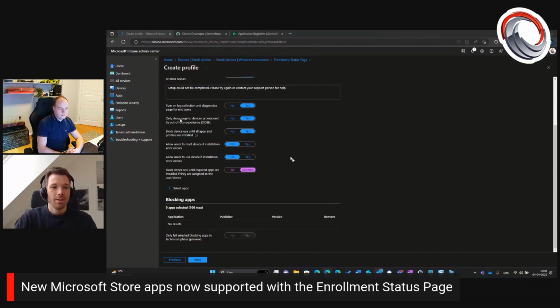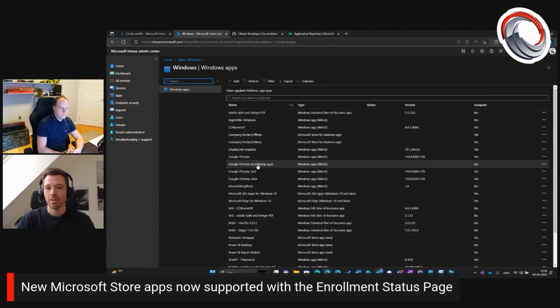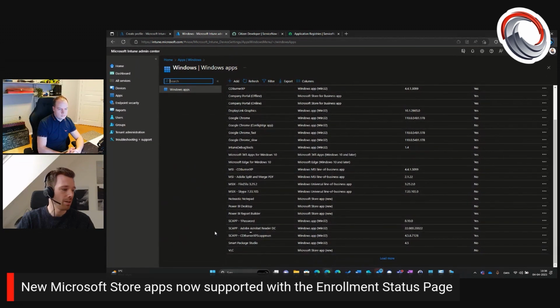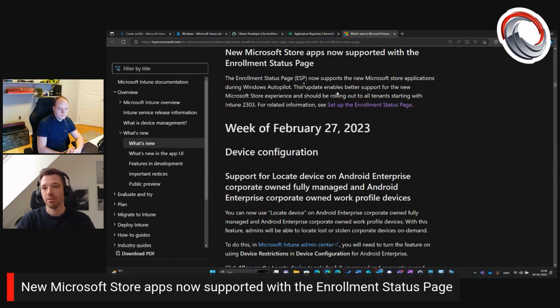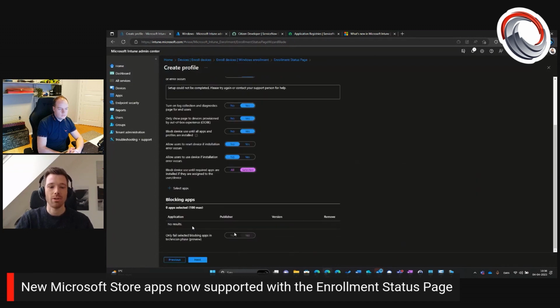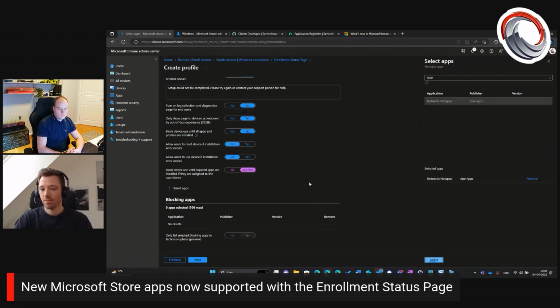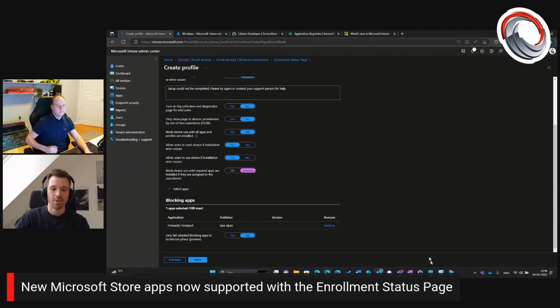Good. Yeah, but first of all, we need to make sure that the app we are looking at is actually what we say it is. So if we go to apps and Windows, this is particular to, what did the news say about exactly what kind of apps it was? It was just new store apps, new integrated store apps in ESP. So we make sure that it is actually one of those. And the Diagnostic notepad is one of those. So we should be able to see that if we select apps here. And ta-da! It actually works. That is cool.